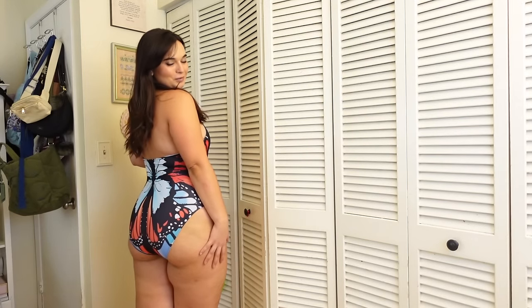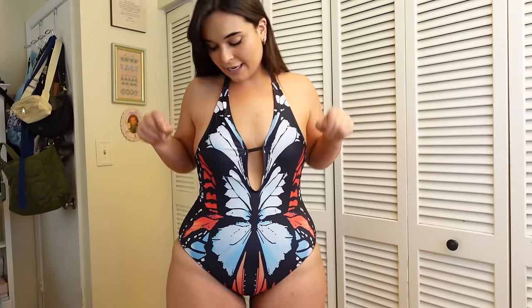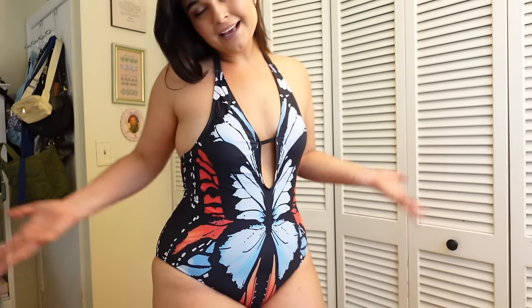Isn't this so beautiful, you guys? I love it, love it, love it. I'm also going to a music festival soon, and I ordered my pieces with that in mind, and I think I might wear this as one of my looks. We'll see. But I think it's super cute and sexy and beautiful, and I love the coverage that it has.